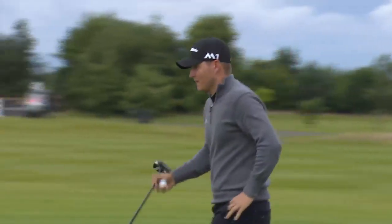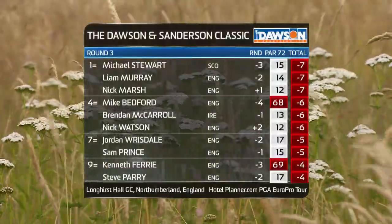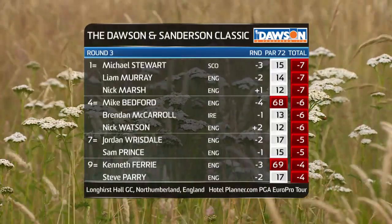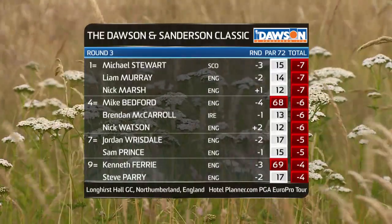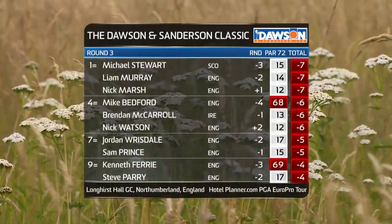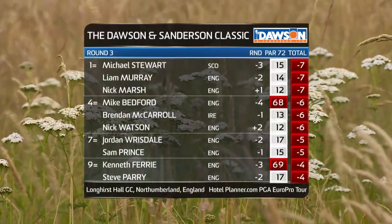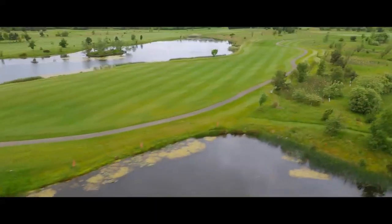Yeah, it really is a bit of yo-yo scoring. The 12th proving calamitous for Nick Watson, now relegated to a share of 4th place. Up top, 3 of them on 7 under par: Stewart, Murray and Nick Marsh in this Dawson and Sanderson Classic, in which the 13th could play a massive role.